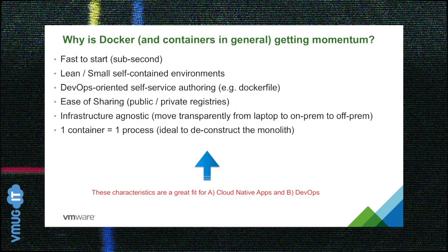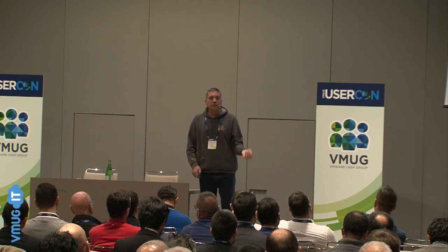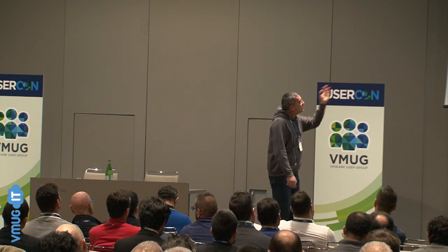So why are Docker and containers so much in the news today? Remember what we discussed at the beginning, like DevOps and what comes with it, and cloud-native applications. Now think about Docker and containers, and what they provide. Fast to start, sub-second. That's not like a virtual machine that takes minutes to boot. If you do a Docker run of a Docker image, it literally takes sub-seconds to run. It's a lean, small, self-contained environment, as we said. You can create this sandbox with a Docker file that has everything in it.